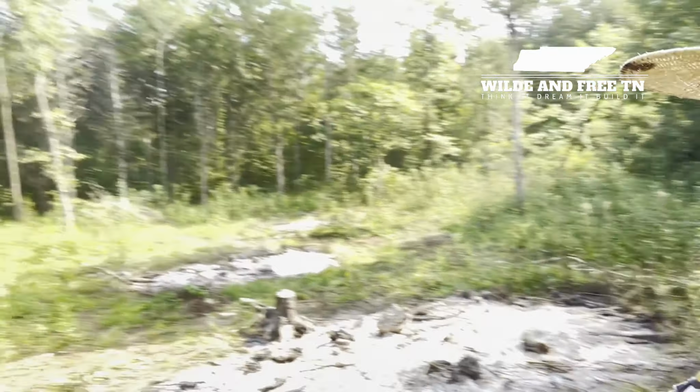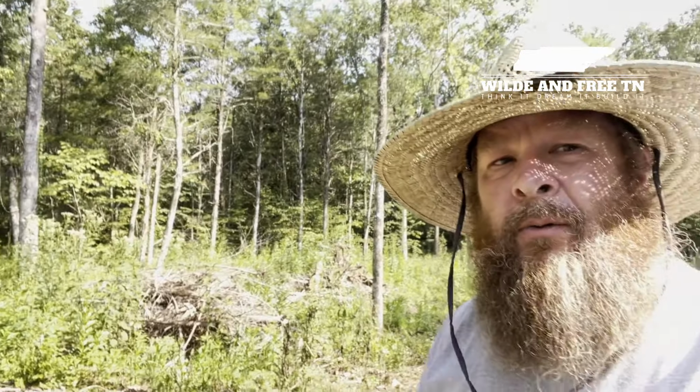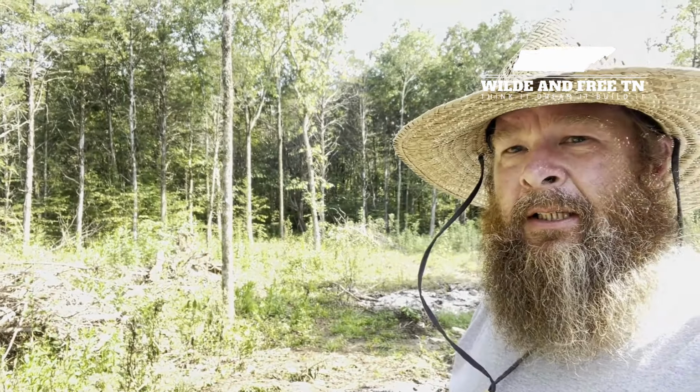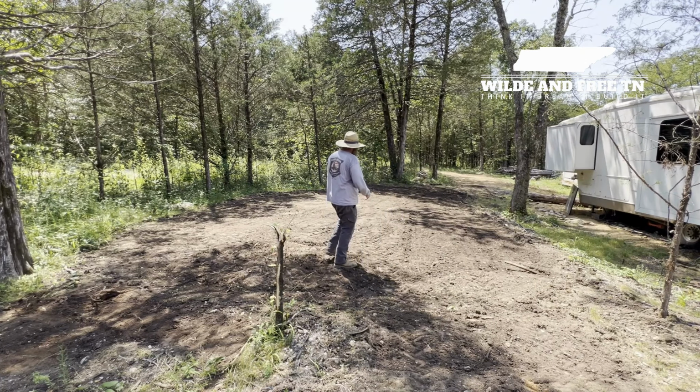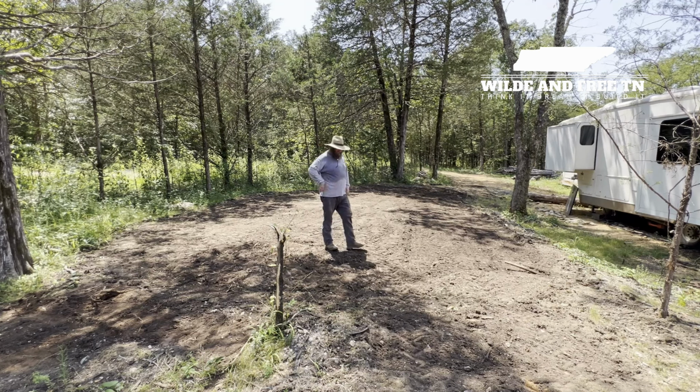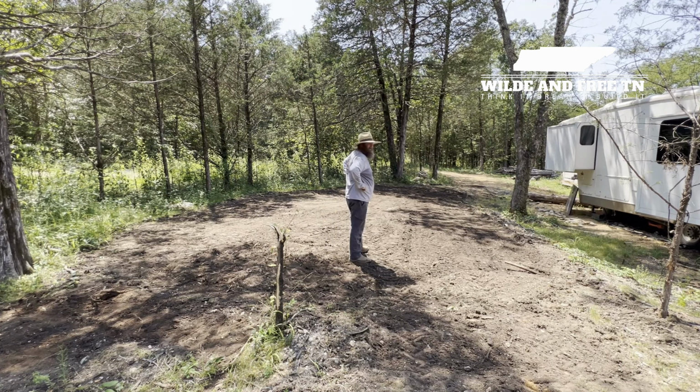They're gone. I got a couple more over here, which, that one's kind of little. I might burn it. I don't know. We'll see. All right, we made this a little bit flatter, smoother. It was horrible before. I'm gonna have to reseed it.